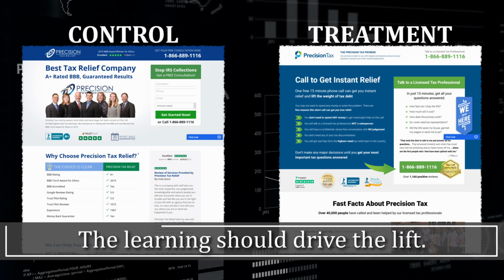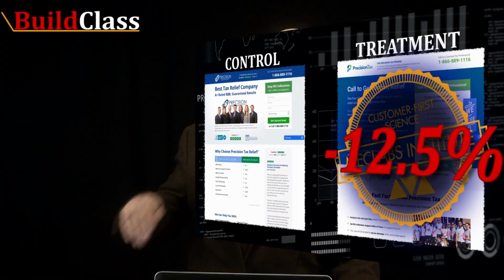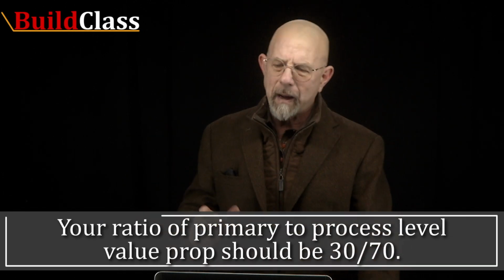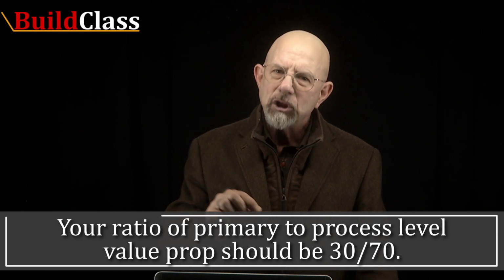Well, the treatment underperformed by 12.49%. But that was good, because that indicated that we needed to step up the primary value proposition and blend it into a higher ratio. Here, our ratio was about 30% primary value prop and 70% process. Now we adjust it. Which brings me to an important point.